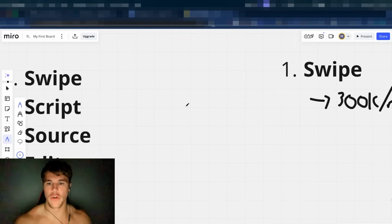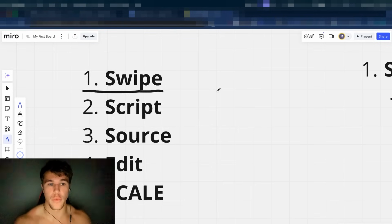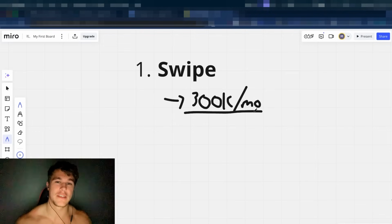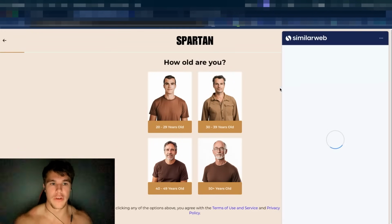Now at this point, if we go back to our checklist, right? Our goal was to find an ad that we can prove is currently selling at a high volume. And one of the ways to do that is to make sure, number one, that the brand is validated itself. So we wanna see at least 300,000 visits per month for this particular brand. So what you can do is click on any of the landing pages that this brand is running traffic to and just pop open your SimilarWeb extension.